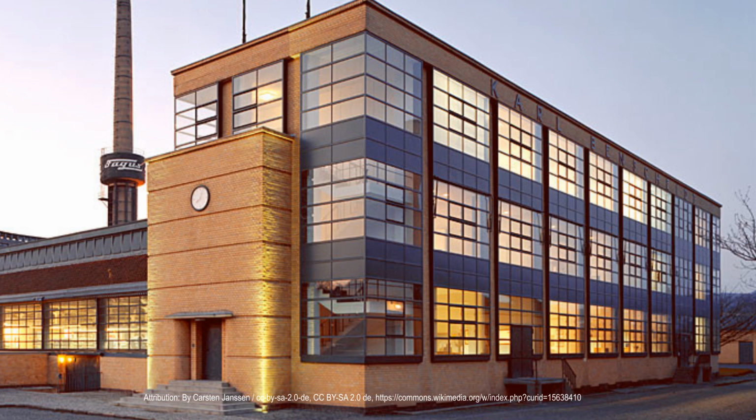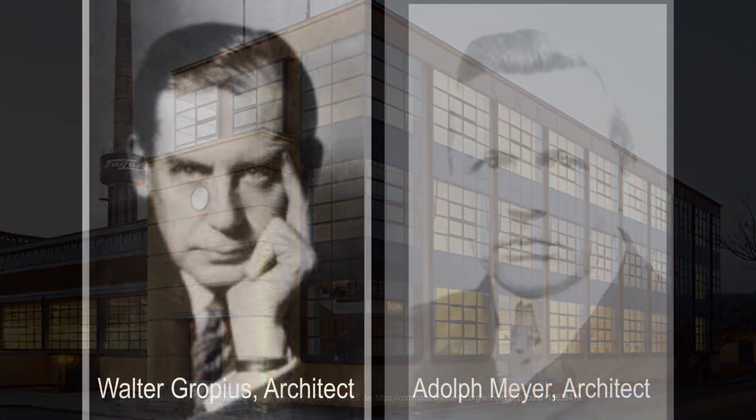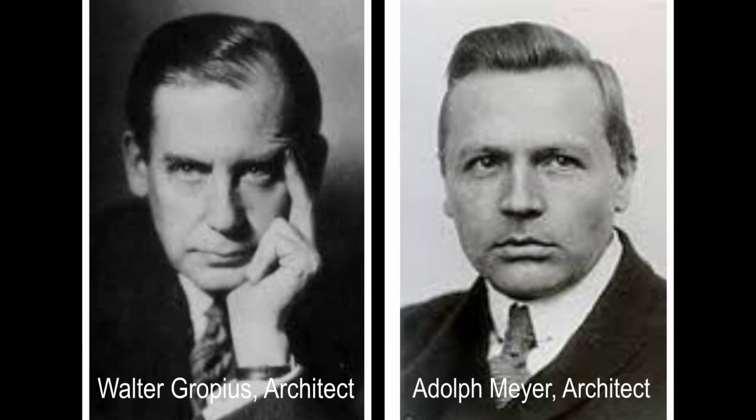Today, the entire factory has been renovated and is open to the public. The Fagus Factory is still in use today and was included on the list of UNESCO World Heritage Sites in 2011.